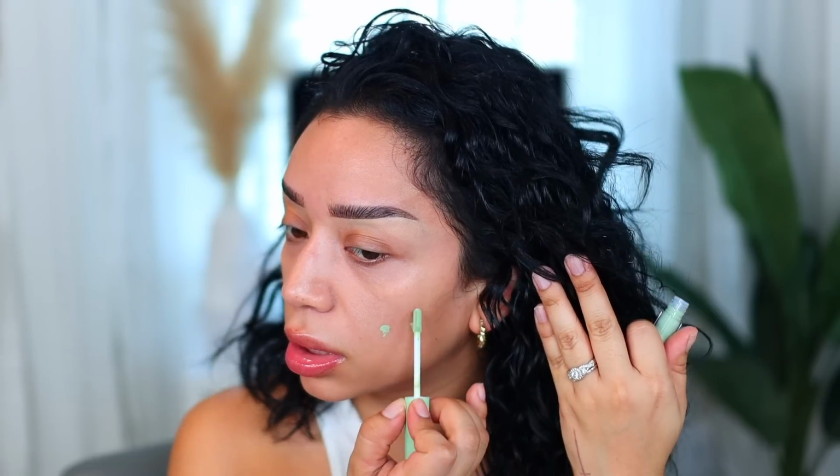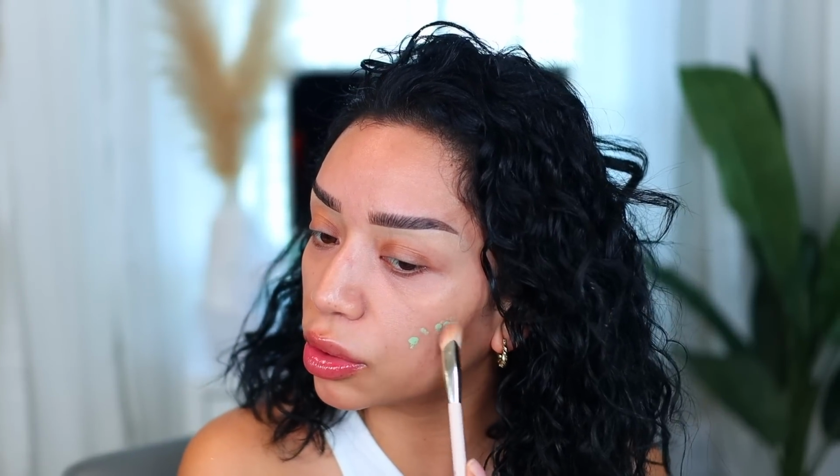But let's take a little bit of the red and kind of color correct these little pimples that I have. I love them. And by the way, these are retailing for $4 each, which I think is about the same price as the LA Girl correctors. So take a pick. Whatever formula I guess you prefer.